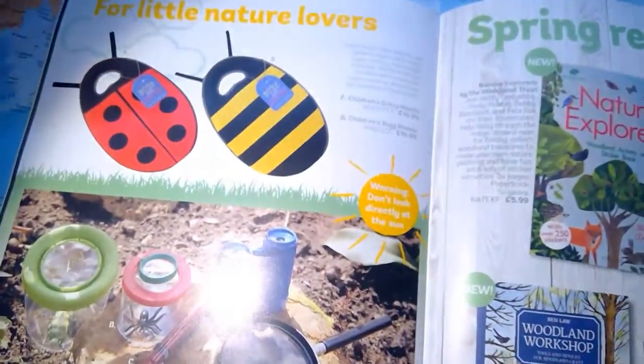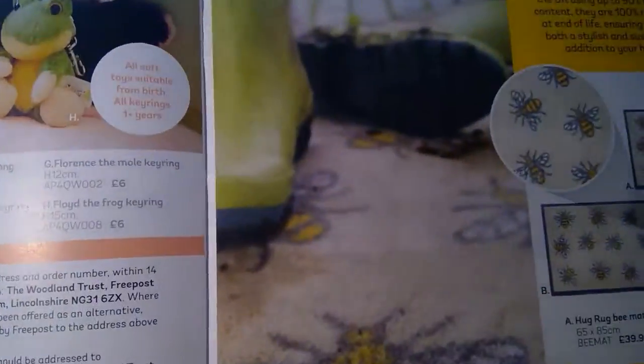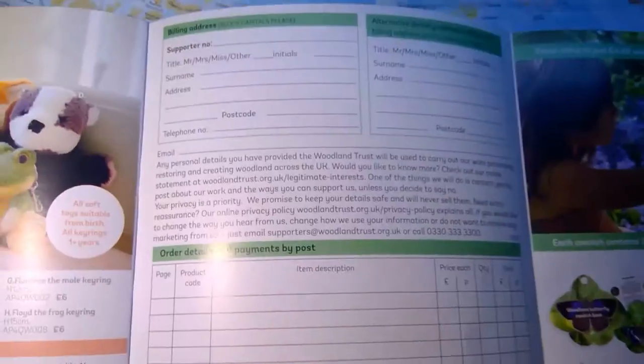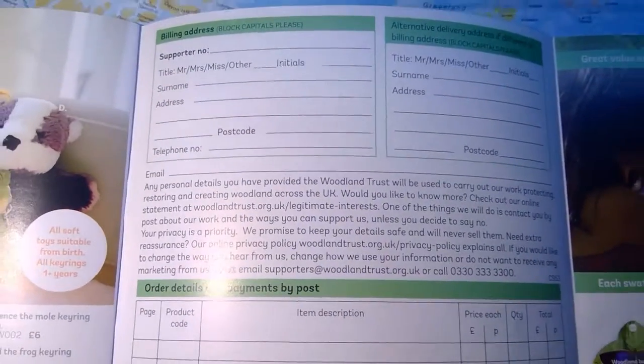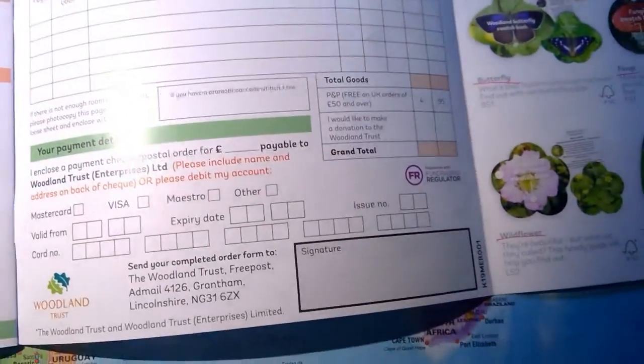And then there's stuff for kids and some books, and then some teddy bears. And this is a mat that when you come in, you wipe your feet on it, I think. So yeah. And then this is if you want to order anything. So you fill out this form and you post it into them.